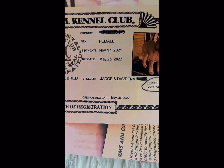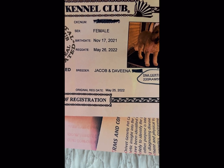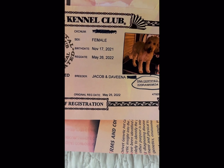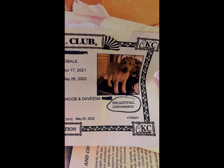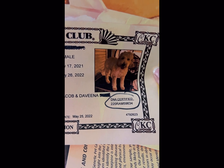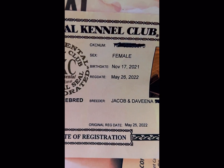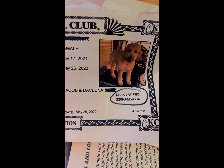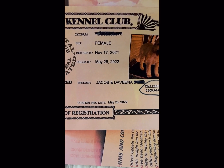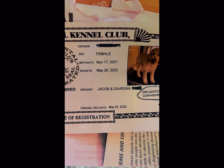And then there's female. There's her birth date. There's the registration date. And I think she took longer to do. One of the two of them took longer to do because I forgot to put something on there, or I forgot to sign something. I had to get witnesses. So my neighbors, who are marshals, they worked for the federal prison system. They were my witnesses. And there's the DNA certification number there because of us using her DNA number and having her DNA tested to prove that she's a poodle golden doodle. And there's the original registration date, which is my oldest son's birthday, surprisingly enough. I never noticed it before.